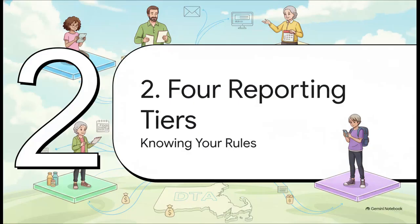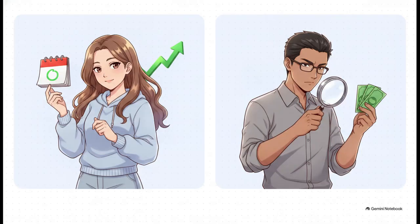Moving right along to Section 2, the 4 reporting tiers. It's time to know your rules. Here's the thing. Not everybody on SNAP follows the same rulebook. You can actually find your specific reporting tier on your DTA approval notice or your DTA Connect account online. Let's look at the 2 most common tiers first.